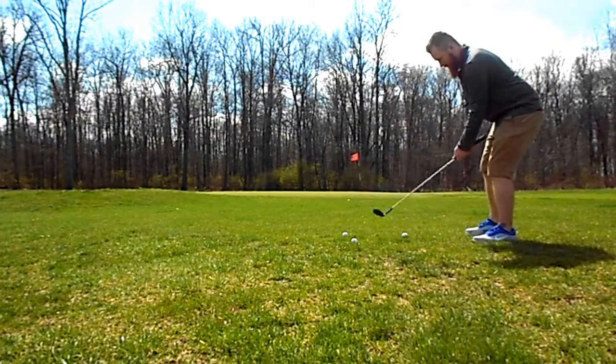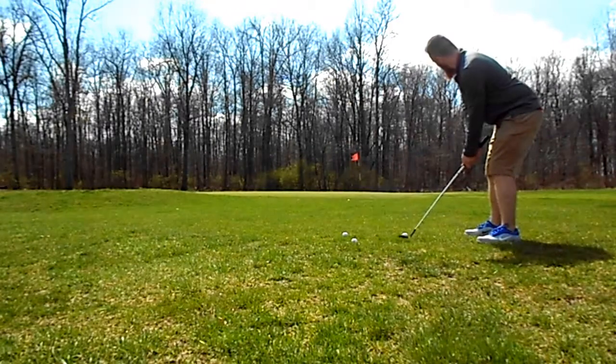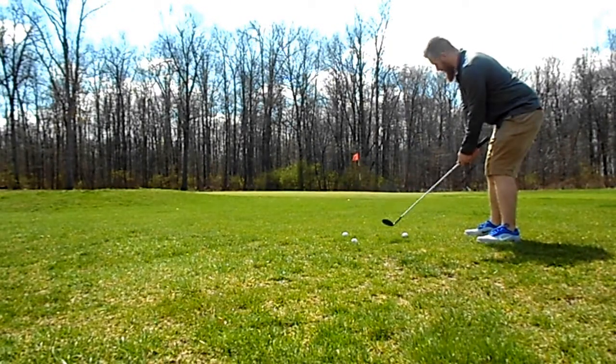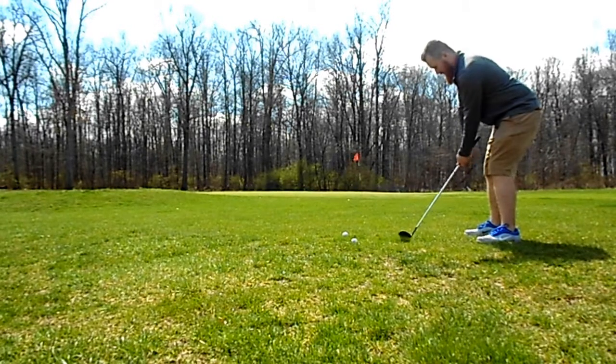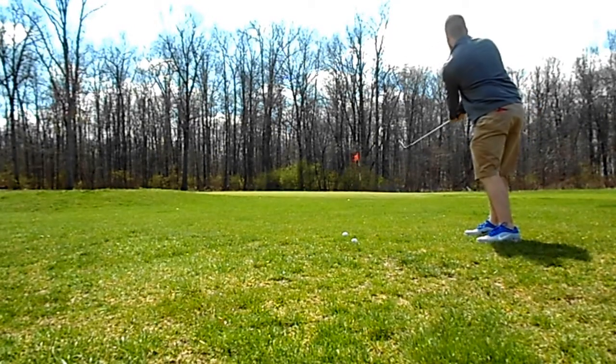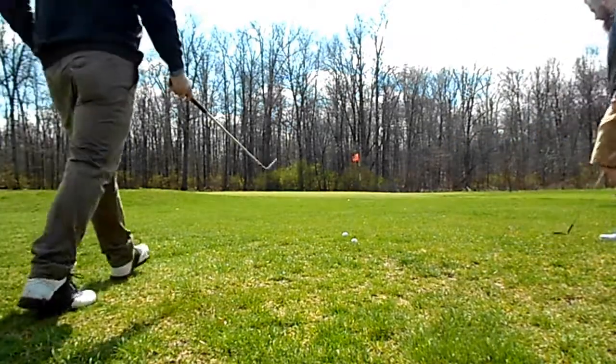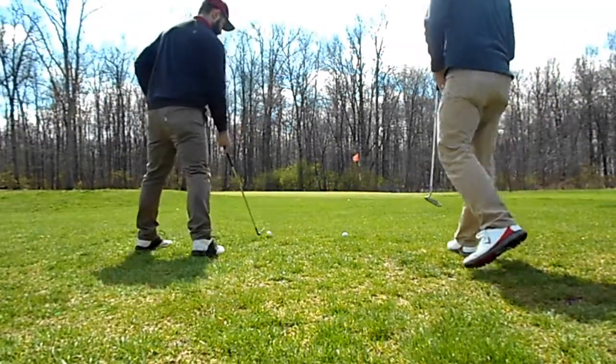As you can see, I almost drove this first green here, and so it's probably like a 30-yard chip from here. So this is Stover. Pretty decent chip here. Landed in a little soft spot right on the front of the green. Didn't get as much roll out as it normally would have.